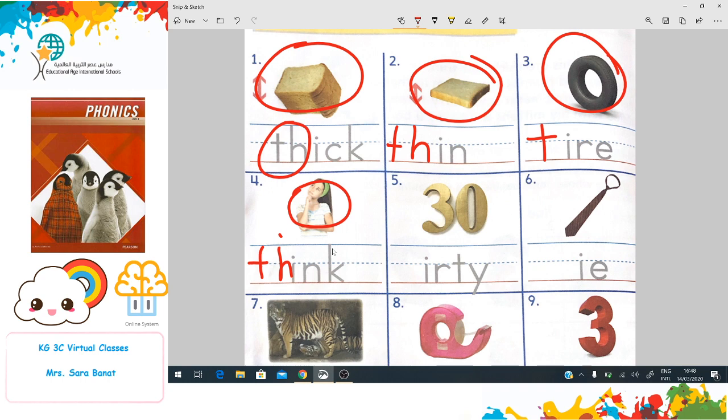Next picture. What can you see in this picture? Come on, who can tell me? We have the number 30. So, I will write at the beginning of the word T, and H gives me the sound, thirty.